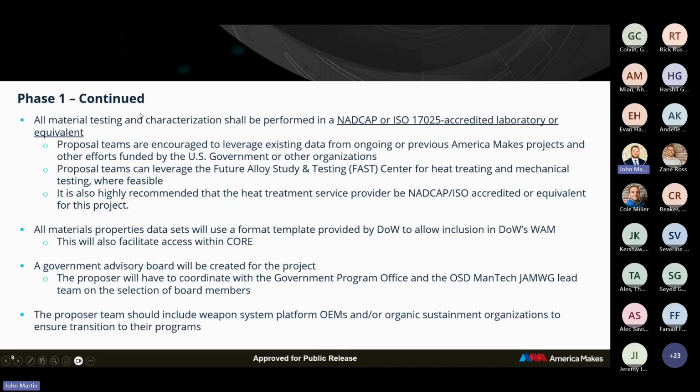So if we look at phase 1 continued, all material testing and characterization shall be performed in a NADCAP or ISO 17025 accredited laboratory or equivalent. There may be some, I'll say, unique exceptions, but ideally we need all the test data to come from labs that are NADCAP or ISO accredited. Proposal teams are encouraged to leverage existing data from ongoing or previous America Makes projects.